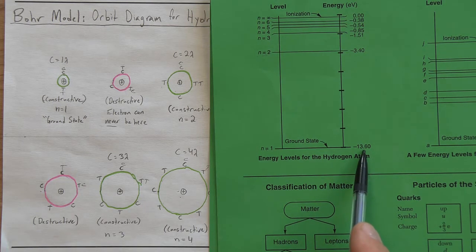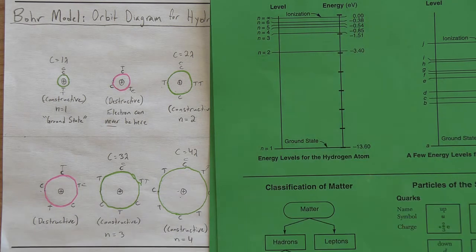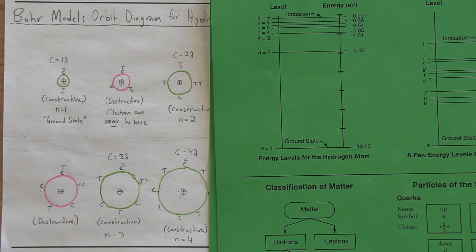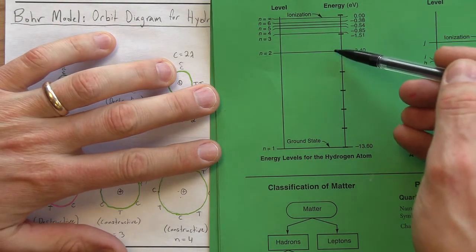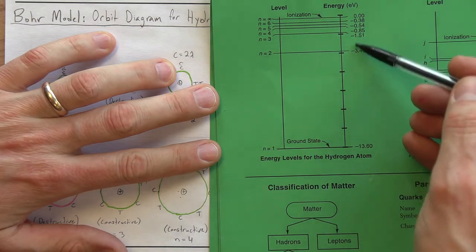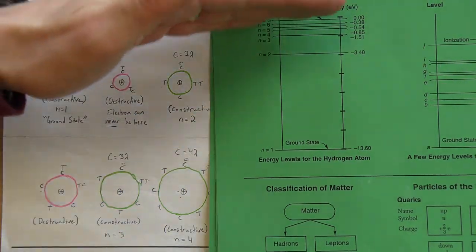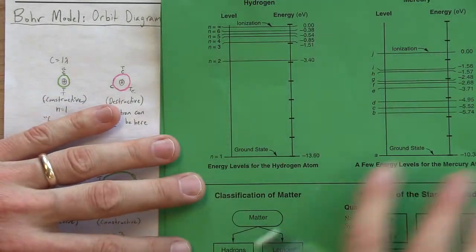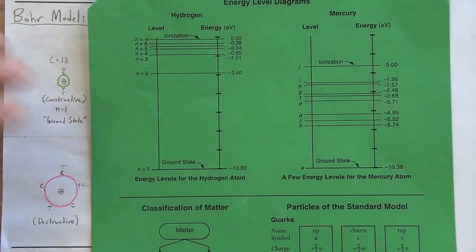Think about being $13 in debt and then only $3 in debt. You gain $10, right? So it kind of looks backwards: as the numbers look like they're getting smaller, they're actually getting bigger. And then, of course, when the electron jumps back down, it goes more negative, so the energy in the atom decreases. So these are the energies. You'll always have your reference table with you, so you don't have to write them down.